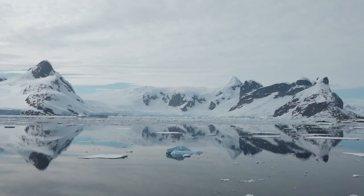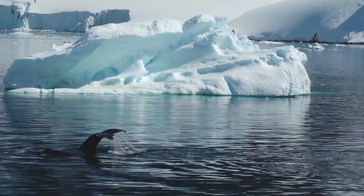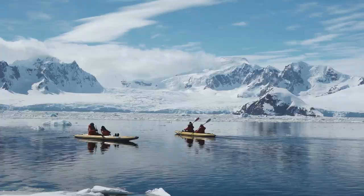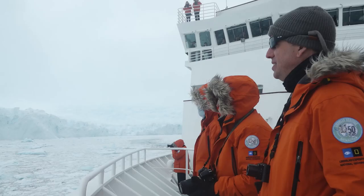Welcome to the National Geographic Explorer on our expedition to Antarctica. For the next 10 days, we'll be exploring one of the most remote and fascinating places on the planet. We'll be doing it in style, with kayaks, zodiac cruises, hiking, and of course, we're gonna use the ship.